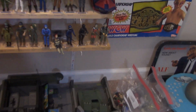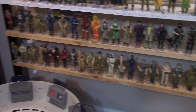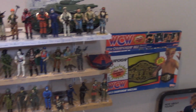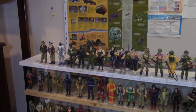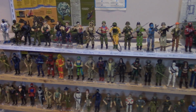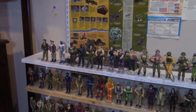All right, here is the shelves that you have seen in the G.I. Joe pickup videos. So 83 is there, 84 is there, and then 85 is there. And we are 3 figures away from being done with 1985. And there's been a little pause, unintentional. I've just been doing other stuff. But Shipwreck is next. Shipwreck will be joining the family.